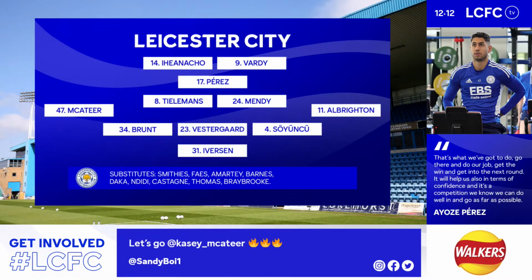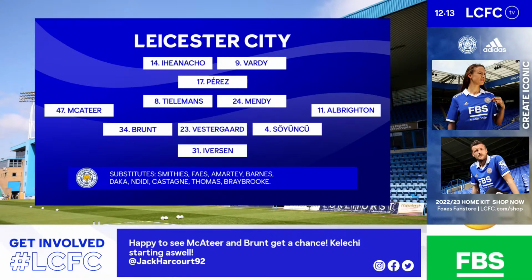Quick recap of team news if you're only just joining us. Daniel Everson is in goal. We think a back 3 of Lewis Brunt, Yannick Vestergaard and Kaglar Soyuncu, with McAteer and Albrighton as the wing-backs. There's Mendy and Tielemans in midfield, with Perez in behind Iheanacho and Jamie Vardy.